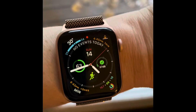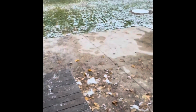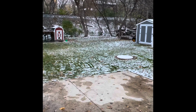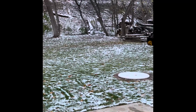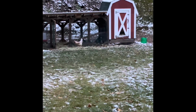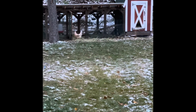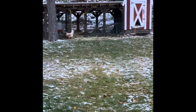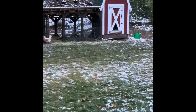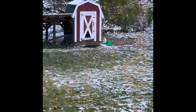Hey. So we've got one minute to sunset. The girls should be putting themselves to bed pretty soon. They're kind of hanging out over there by the pallets. One of many things we've learned since becoming chicken owners is that you don't have to worry about getting them in their coop at night. They do it by themselves. Close to sunset, chickens will instinctively start to head back to their coop and settle in themselves.